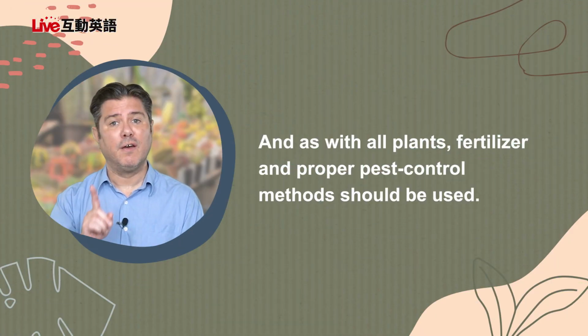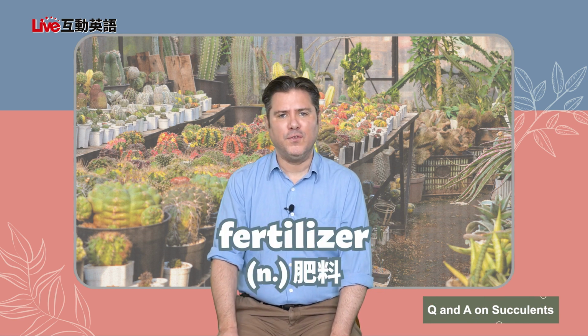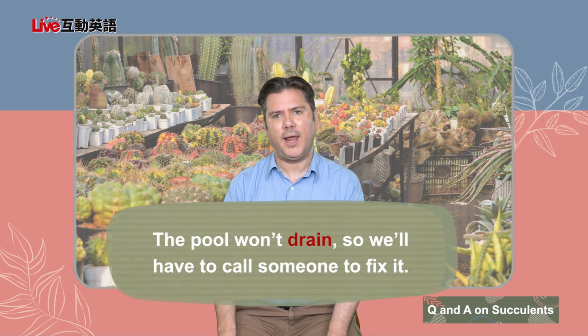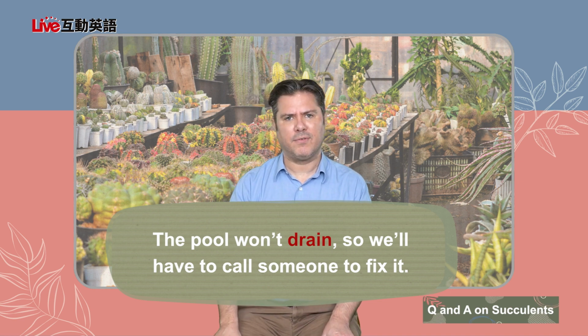And as with all plants, fertilizer and proper pest control methods should be used. Yeah, generally when we're growing plants inside, they don't get everything they would outside, so we want to take care of them extra carefully. Things like fertilizer, plant food will definitely help. And remember that the little pot your succulent is in needs to drain very well and probably quite quickly. When something drains, that means the water leaves it in a controlled way, usually from the bottom. We're using it as a verb here, but we can also use it as a noun. For example, the pool won't drain, so we'll have to call someone to fix it. Probably a lot of dead leaves are stuck there, stopping it from draining properly.